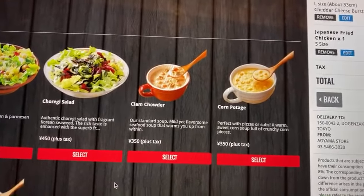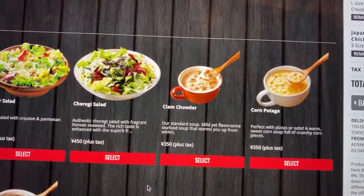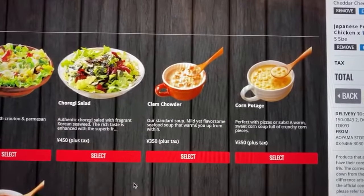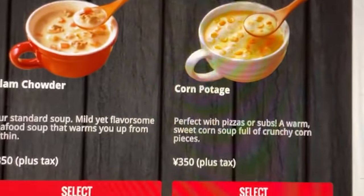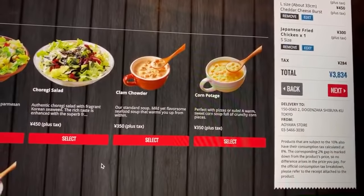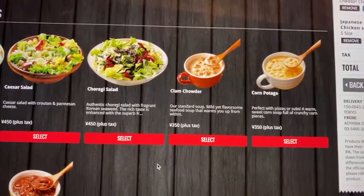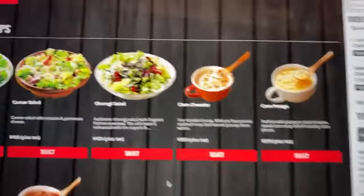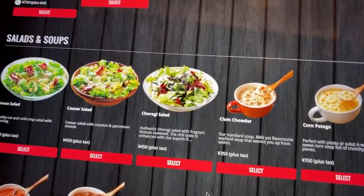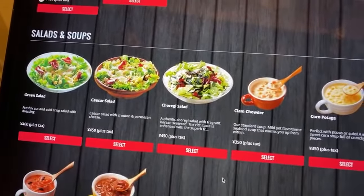Thank you, Raiderhead, for the $2 of Super Chat money. Maybe they're only doing that in Europe. Also, I like that Kirby avatar. Corn potage. Perfect with pizzas or subs. All right. I mean, clam chowder would be funny. Everyone's saying, please don't eat that. I think Japan is pretty good on their food health. Holy crap. Caitlin Stewart with 10 Canadian dollars saying, I have to get the loaded wedges.